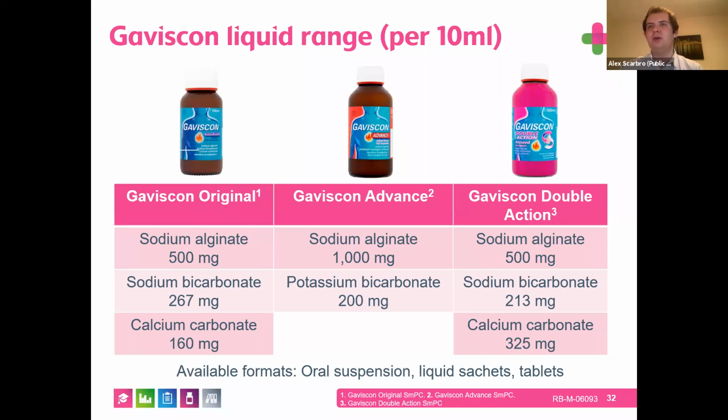But sure. This next one: if somebody's taking both a PPI and an alginate and antacid, which one would you take first, and why is it that you take that 2-hour gap?